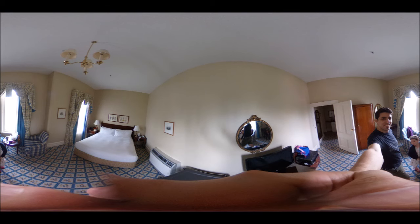This is our hotel room in the Windsor. It's a very old hotel, but very comfortable. Had a beautiful view from outside the window, and Eva loved the big bouncy bed.